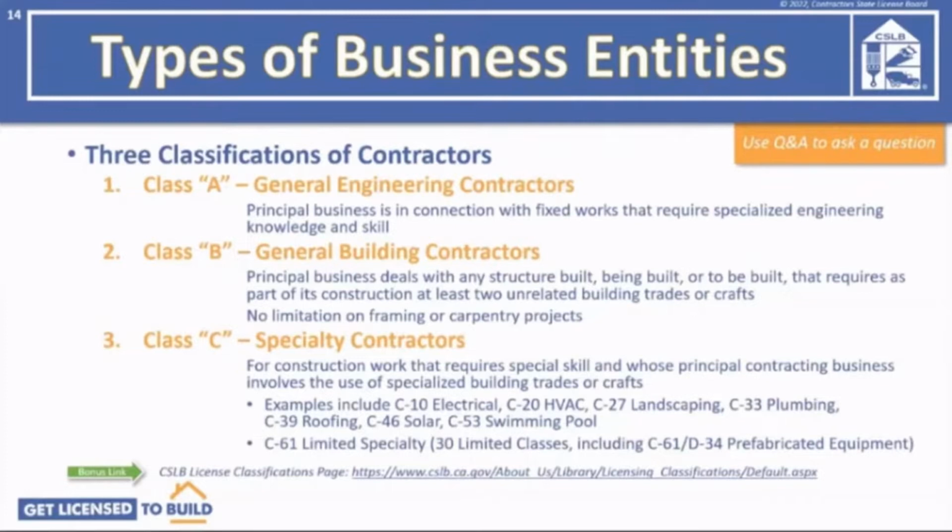In other words, a B contractor shouldn't take a prime contract for any project involving trades other than framing or carpentry unless the prime contract requires at least 2 unrelated building trades other than framing or carpentry. There is no limitation on B contractors to stop them from taking on projects that only include framing or carpentry. The final class is C, or specialty contractors.